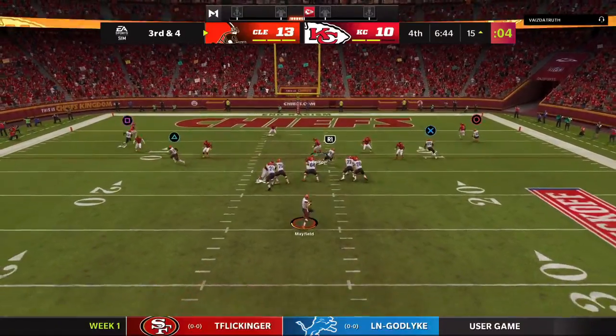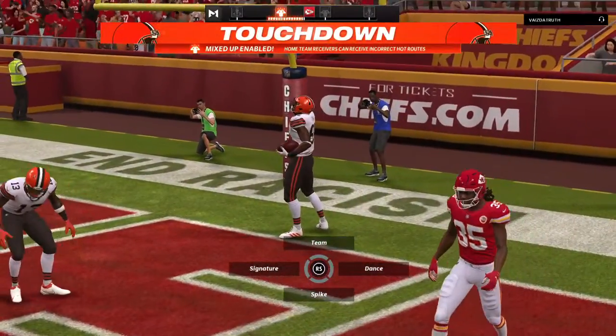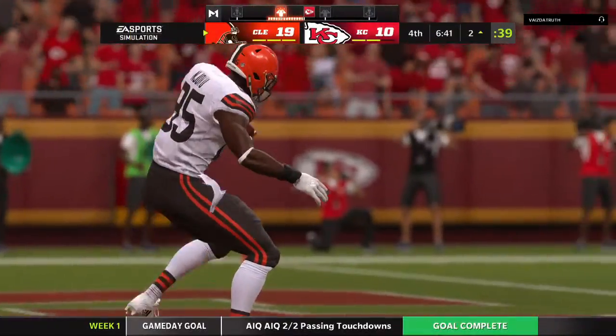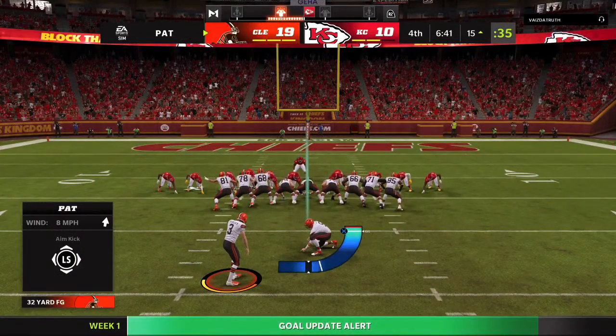From the shotgun, it's Mayfield. Njoku pulls this one in. He's got it for a Cleveland touchdown. David Njoku there to make the grab. And the Browns add on to their lead.